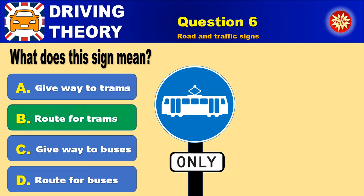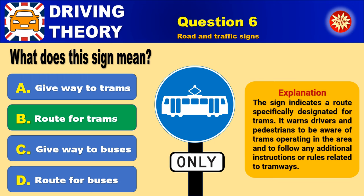The correct answer. B. Route for trams. Explanation: the sign indicates a route specifically designated for trams. It warns drivers and pedestrians to be aware of trams operating in the area and to follow any additional instructions or rules related to tramways.